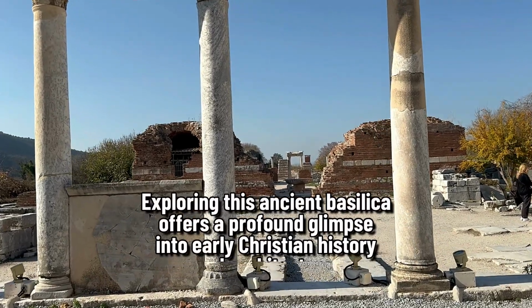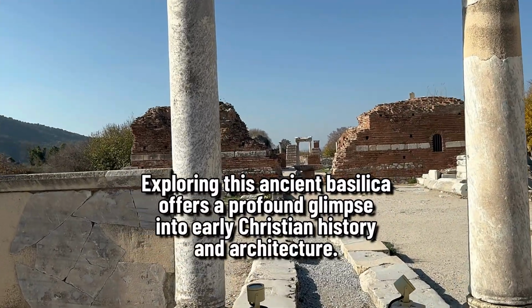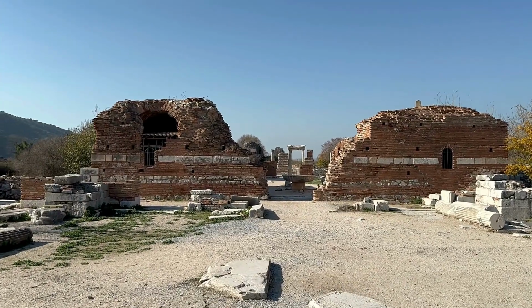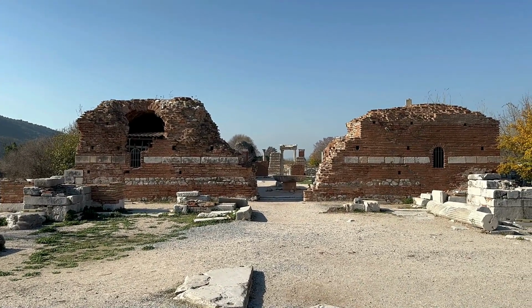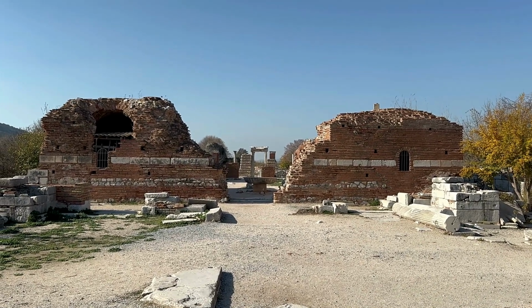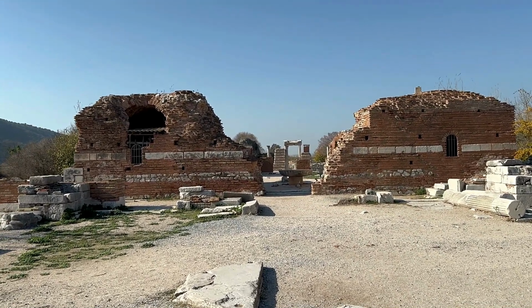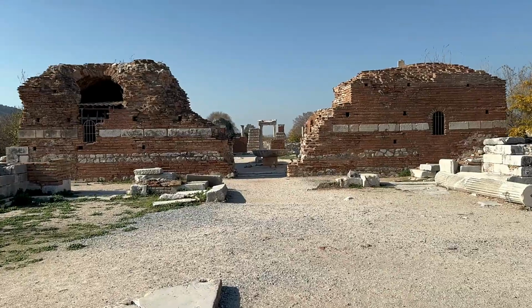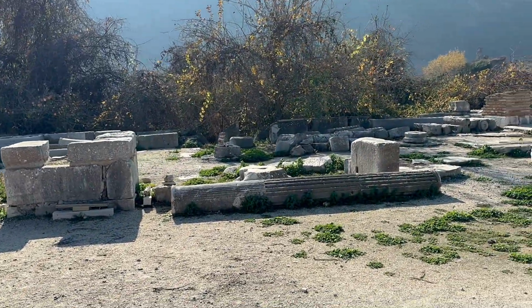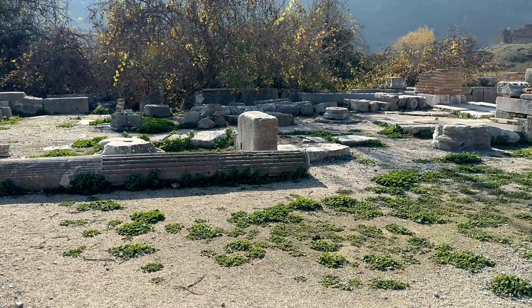This is a very long church. This is more of a complex than a church. But again, back in the day, things were different. We were in a different part of the world. I see all kinds of cool different sculpting and engraving. And again, just remnants laying around everywhere. I doubt this is where they fell.